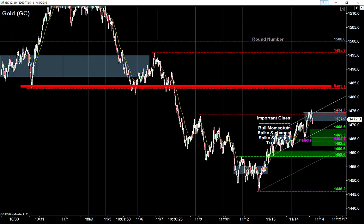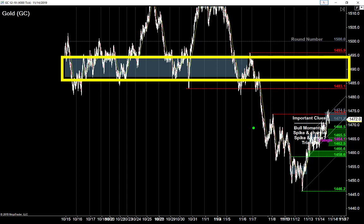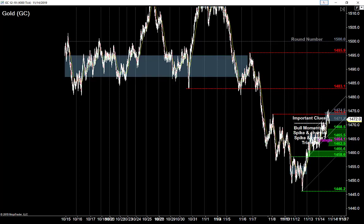That's the gatekeeper right there, 1483.1. If they can get and stay above 83.1, again, I've been talking about this all week here. I would be surprised if we get there tomorrow, but 1500 now is wide open. If they can just get through that 83.1 area, that'll put us into the underbelly of that range. And once we're in the underbelly of the range, we'll get sucked right back to the side of the range there. And it might even go further there.